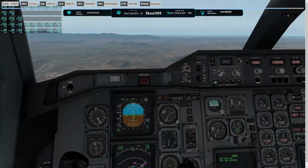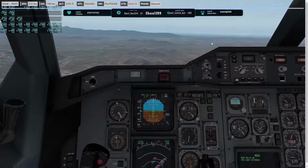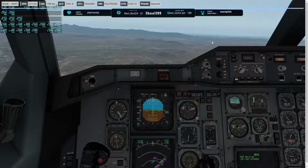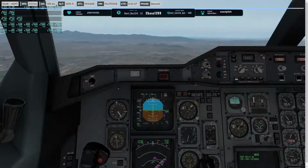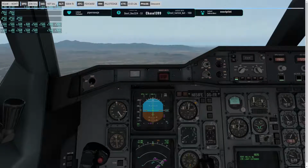Report the Ontario, report inside. It'll be at your 1 o'clock and 1 mile. Switch to heading. I have Ontario airport, FedEx 3650 heavy. FedEx 3650 heavy, cleared visual approach runway 26 left, contact Ontario tower. Cleared visual 26 left, contact tower, FedEx 3650 heavy.